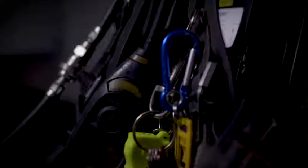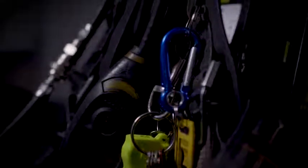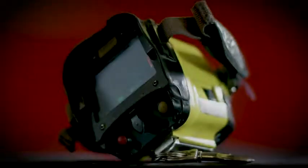We turned into Como Street. I put the K77 arrival in, which means there's no sign of fire. Went through the process, BA set on, tally to number 1, the entry control board came out, the tallies went in the board. We were going through the process, my crew getting the thermal imaging camera, breaking in tool.